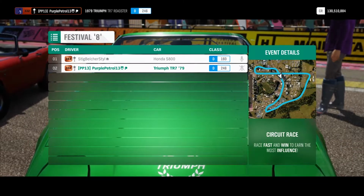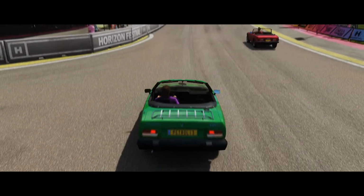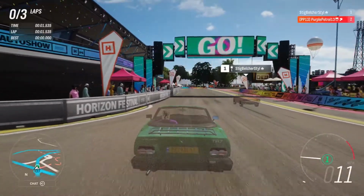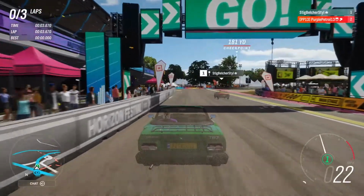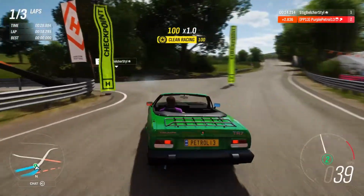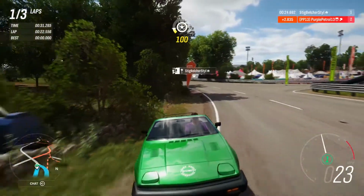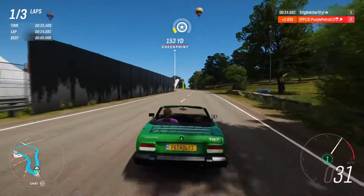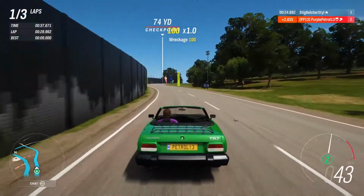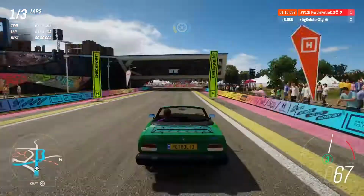Okay, how is my car faster if yours is technically faster? I think mine's just got a lot more grip in the corners. I still hit the wall anyway. That's right, I made a bad gear change.